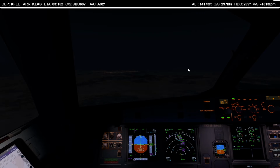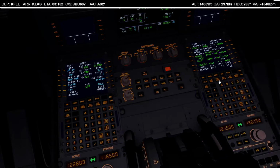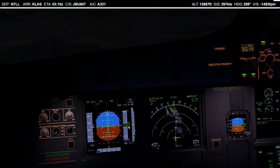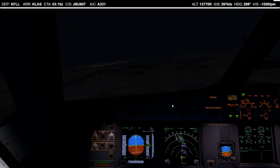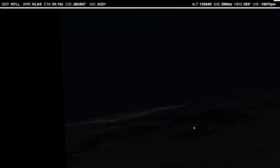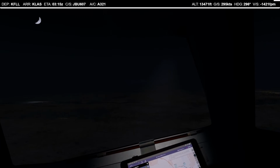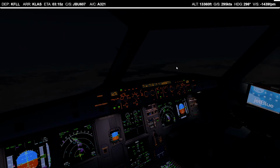So, hello folks, welcome back to the flight deck. We are approaching Las Vegas and we still have 44 miles to go. We are just passing 14,000 feet. We are on local QNH 3014 at Vegas. And there are the lights of the city back there in the distance. We can already nicely see them. Absolutely clear skies, beautiful weather here at Vegas.